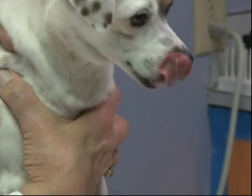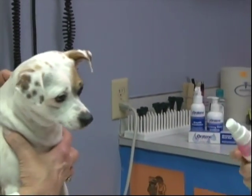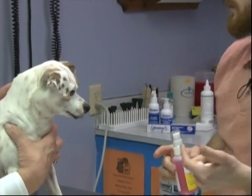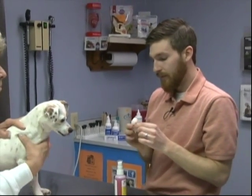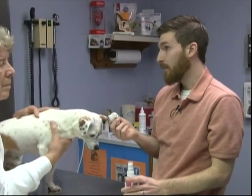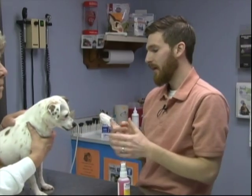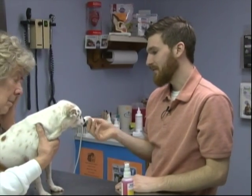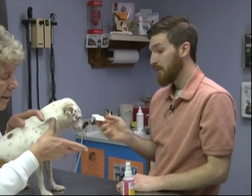Instead of an enzyme in it, it has an antibacterial product in it, and that's working to get some of those bacteria off of there. Now, this is a little harder, at least for me, to get way back in his mouth. But for a big dog, they've got a much larger mouth and you've got more room to work with. My finger is half the size of his little mouth, so it's harder to get back in there. But in a larger mouth, you can certainly get all the way to the back.